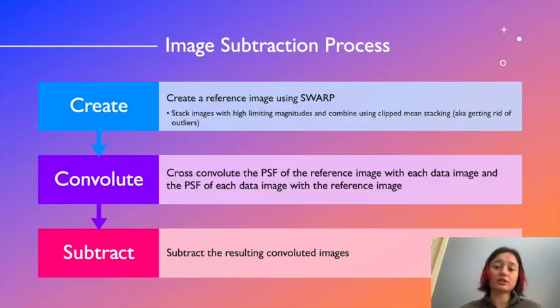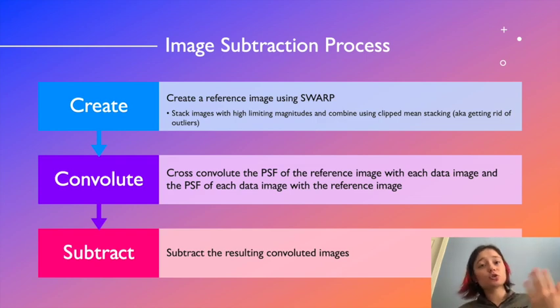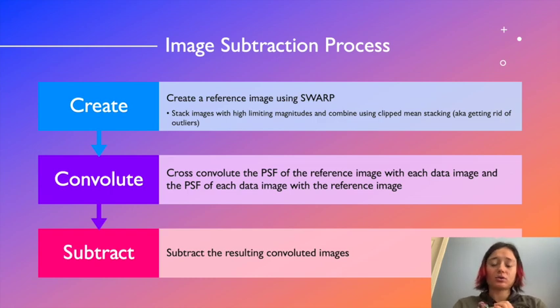The image subtraction process goes like this. First you create a reference image using a program called Swarp. You feed it a stack of images that have really high limiting magnitudes and combine those using clipped mean stacking, which basically means it gets rid of the outliers of those images in order to make a general reference image of really high resolution.